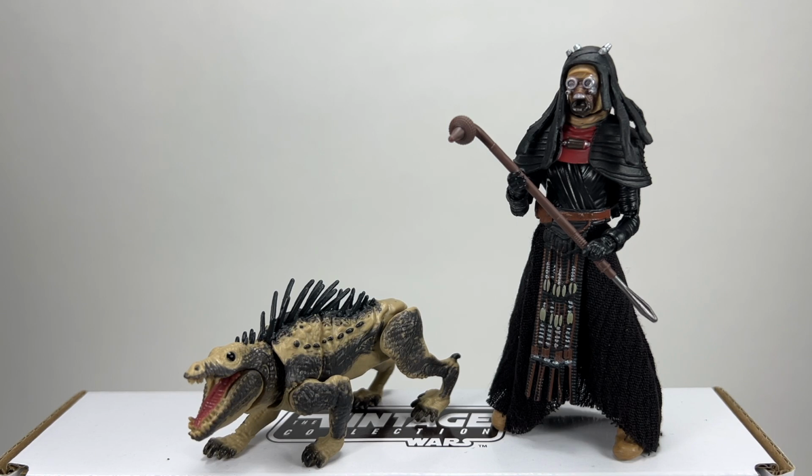I was actually really pleased for this to arrive, because the original figure that I reviewed of the Tusken Warrior, I ended up giving it to my son. So I didn't have another one open, and I didn't really want to open a carded one when I knew this one was coming. So I've been waiting for this figure once again to have in my collection to set up with all of my other Tuskens, because I recently got the Tusken Warriors 4-pack.